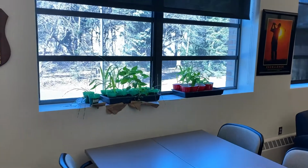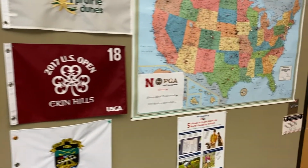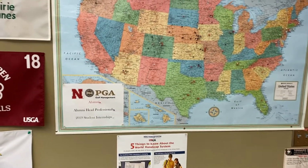So we'll do a lot of things with the PGA of America and some of their seminars that they offer for students. So those happen right here in this room. And if you see over here in the window, we got some plant science lab projects going on. So there's always a lot going on in this room. Some flags that we've collected from various internship sites around the world.